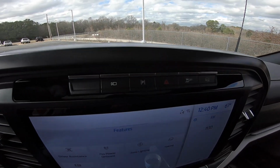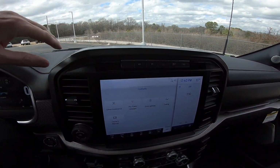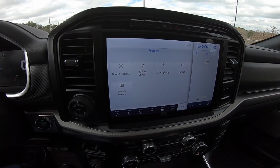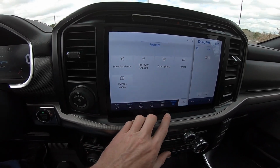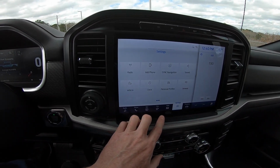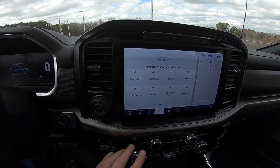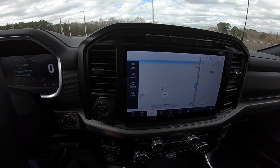You got a little bit of a look at this earlier as far as the button goes right there for bringing up the cameras. The infotainment system, large screen here, very easy to use, very easy to learn, very easy to operate. For those who have maybe never had this kind of technology before, I know a lot of people are afraid of that. Don't be. With these Fords, it's a super simple system to use.